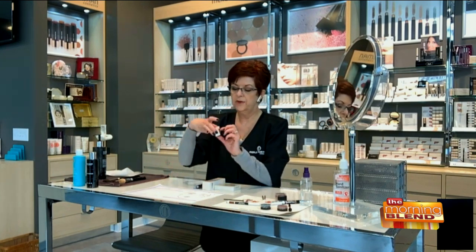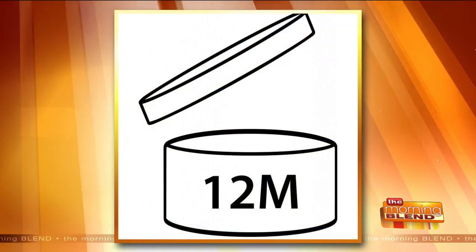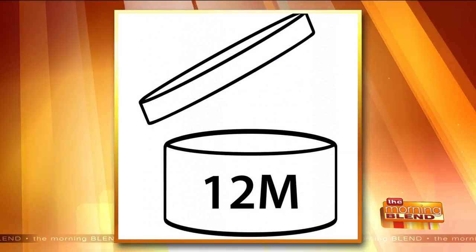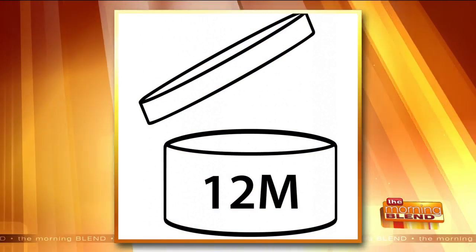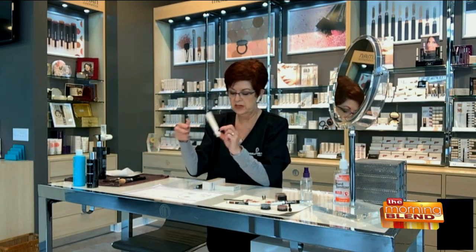On the back of the box of all your products is a little symbol that looks like a jar if it's open with a number in it. And so that tells you how long you should keep something after it's open. So a good practice to get into all the time, not just during a virus like this, is to date your products the day you open them, so you know how long to keep them.